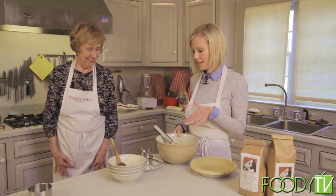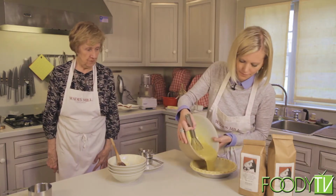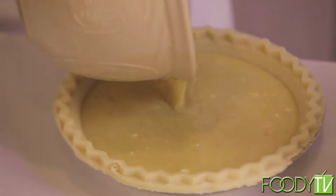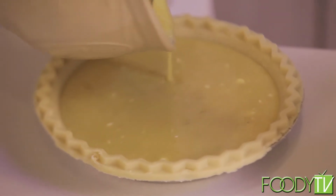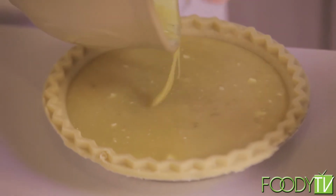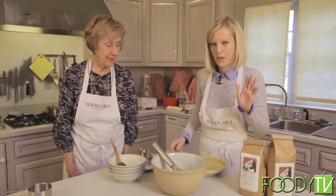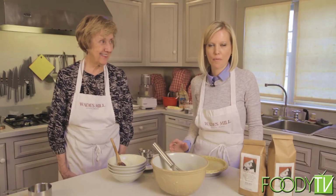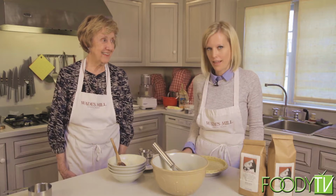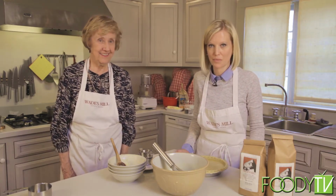That's right. So that's it for the pie. We're just going to dump it into the pie crust. And I was lazy and did not pre-make my pie crust. This is just a thawed store-bought pie crust, but you are welcome to make your own pie crust if you want. I'm going to put this in a 350-degree oven for about 30 minutes. And while that is baking, Georgie is going to show us 2 of her famous Wade's Mills recipes.